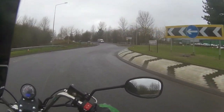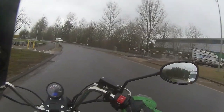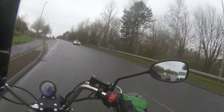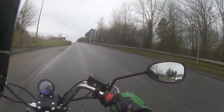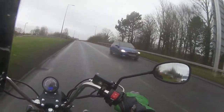Nice and steady through the roundabouts. There is a lot of mud on the road this morning because they are doing building works there. Another new factory unit going up. And then we're going to be heading back to the garage to give her a clean, an ACF, do the paperwork and get the customer in today to pick his bike up.